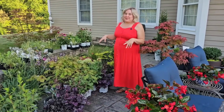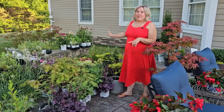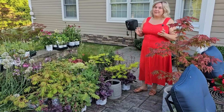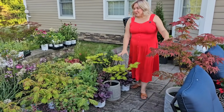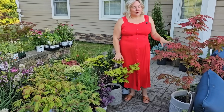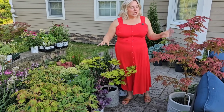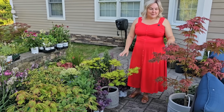And I keep them here because it is afternoon shade and it's near the hose. So it's really easy for me to water things and keep them happy until I can plant them out in the garden. I also had to move some of my potted Japanese maples over here because they were getting a little too much sun in the area that they were. So now they're getting afternoon shade and they're much happier.